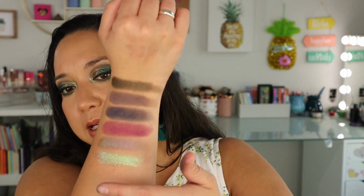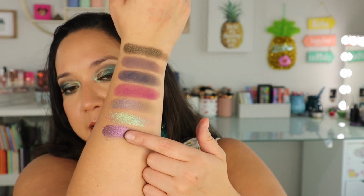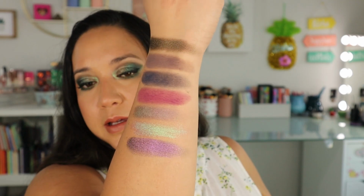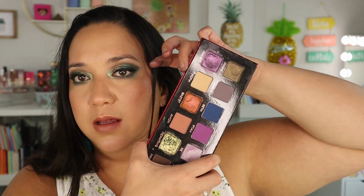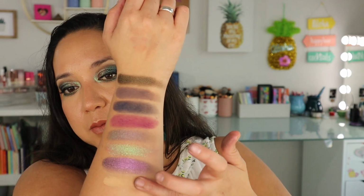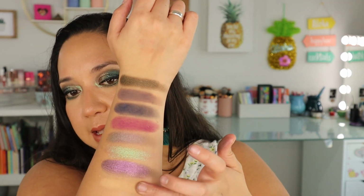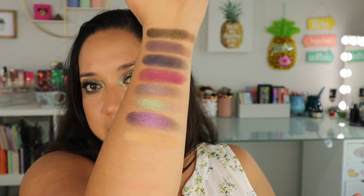Now going on to Anubis, which has a gray base to it too. It's very taupey and gray, but also with that purple shift to it. Like I said, everything leans very gray in this palette, but it's really beautiful. It's just a very gray, cool toned purple. Then we have Thoth, I think that's how you say it. This one is just a nudie beigey matte, really good to blend out the edges or set your primer. I don't really use shades like this, but if you do, there's one in this palette.